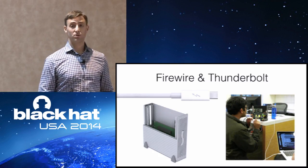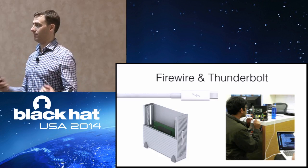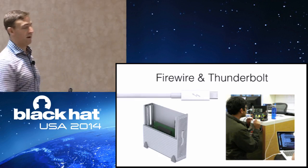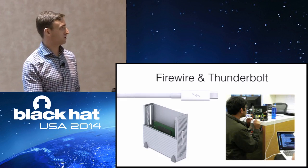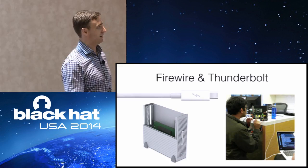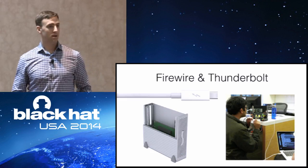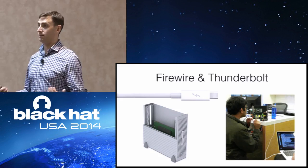Thunderbolt is also a bit concerning because it actually extends the PCI bus outside the computer itself. So this picture on your right is a Thunderbolt chassis. We've plugged that Cavium card into it and then plugged that into a laptop, and we're able to do a DMA attack against, this is actually a Mac laptop running Linux. But essentially this PCI bus is extended outside the laptop and makes it very easy.